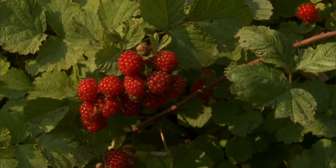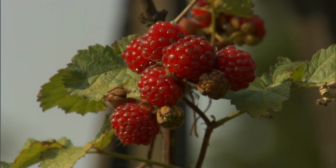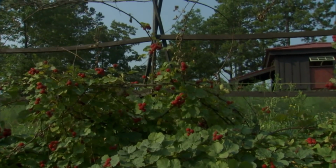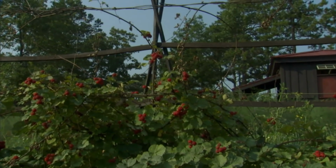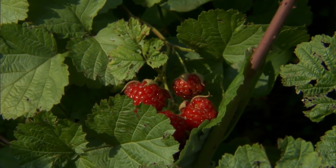And these are only considered summer bearing. They're not going to be one of the ever-bearing varieties. Now, on the other hand, I grow Heritage raspberries, which are considered ever-bearing. They were introduced in New York. They produce vigorous upright canes like the ones here in the Willamette Valley.